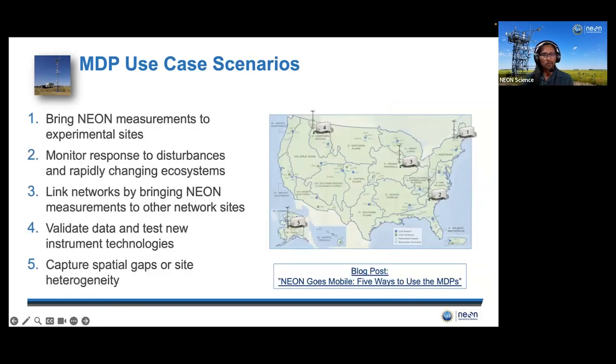In a blog post we posted in 2021, we presented 5 use cases for MDPs. You can read these in more detail on the NEON website and linked in the chat. These 5 use cases are: 1, bring NEON measurements to experimental sites; 2, monitor response to disturbances in rapidly changing ecosystems; 3, link networks by bringing NEON measurements to other network sites; 4, validate and test new instrument technologies; and 5, capture spatial gaps or site heterogeneity.